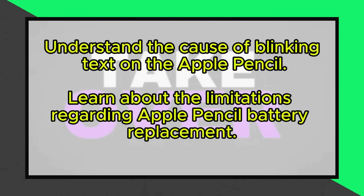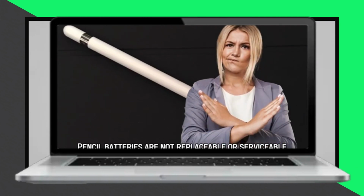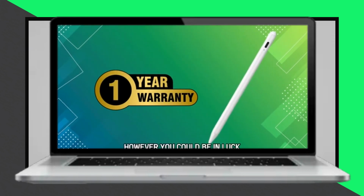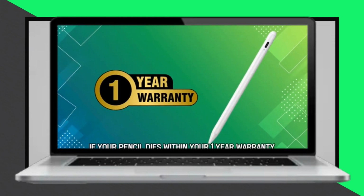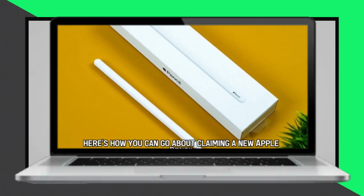Unfortunately, the solution to this problem is quite limited. Apple Pencil batteries cannot be replaced or serviced, leaving you with the only option of purchasing a new one. However, if your pencil malfunctions within the 1-year warranty period, Apple may offer a replacement. Here's a guide on how to initiate a warranty claim for a new Apple Pencil.